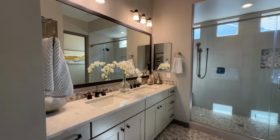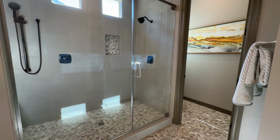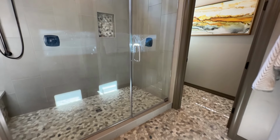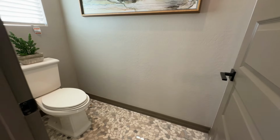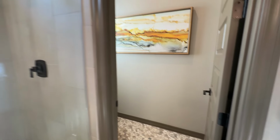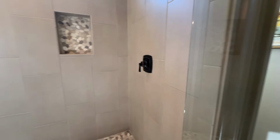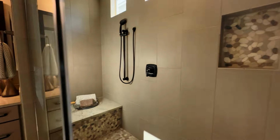You have your double sinks. Instead of a tub, they put in a large shower. And again, this flooring extends into the shower and then over here to the toilet as well. Now, of course, if you buy a home here, it's not going to come with this standard. You're going to have to ask for it. But this is a nice shower. It kind of has a spa feel to it.